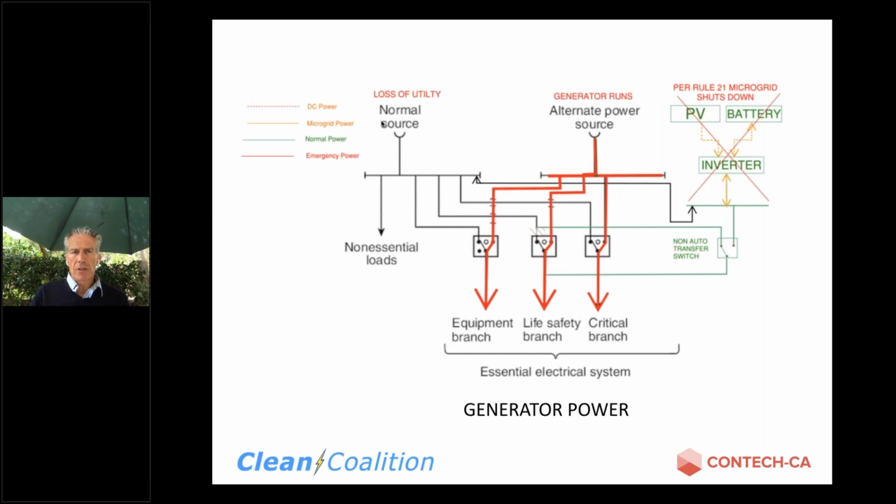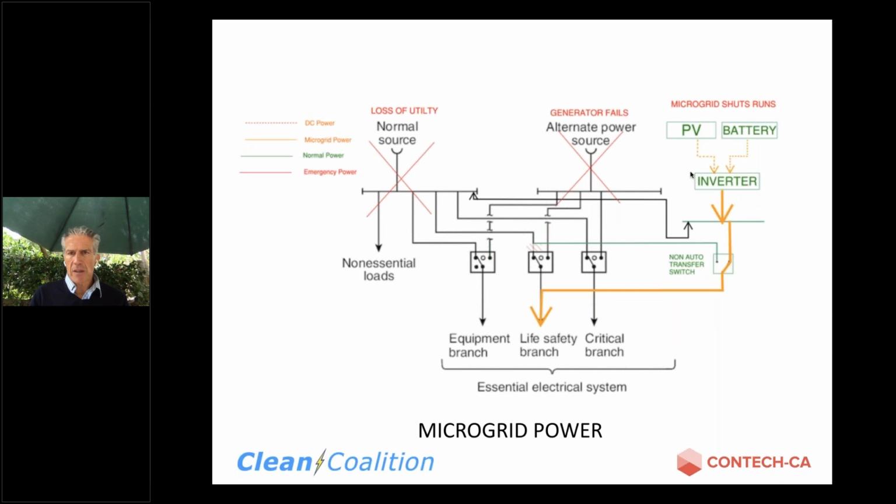Then, in an emergency, if we lose the utility, the hospital has 2 750 kilowatt diesel generators. Those will then power the emergency power branches. And then, as part of Rule 21, the microgrid and solar will shut down. However, the unique aspect of this project is that, through the operation of a non-automatic transfer switch, we are able to grid form the inverter and microgrid system, and then transfer the power. We will then use the stored energy and the solar energy to support the life safety branch, which in the hospital is the highest level of priority. That's fire alarm, egress lighting, and some critical systems.